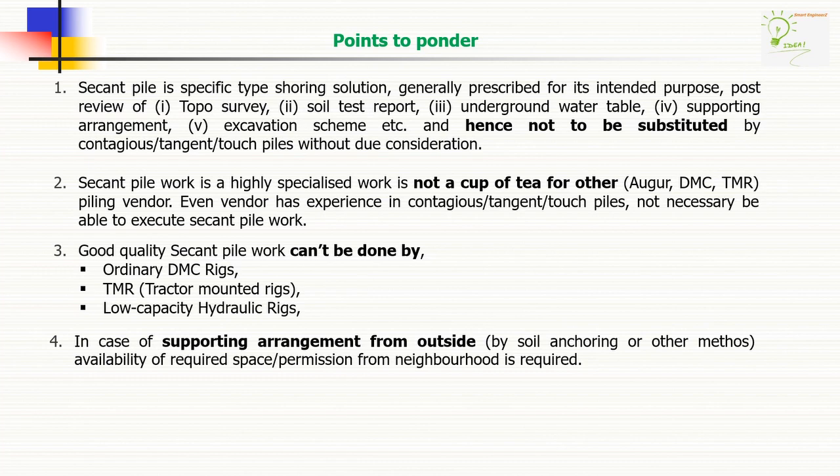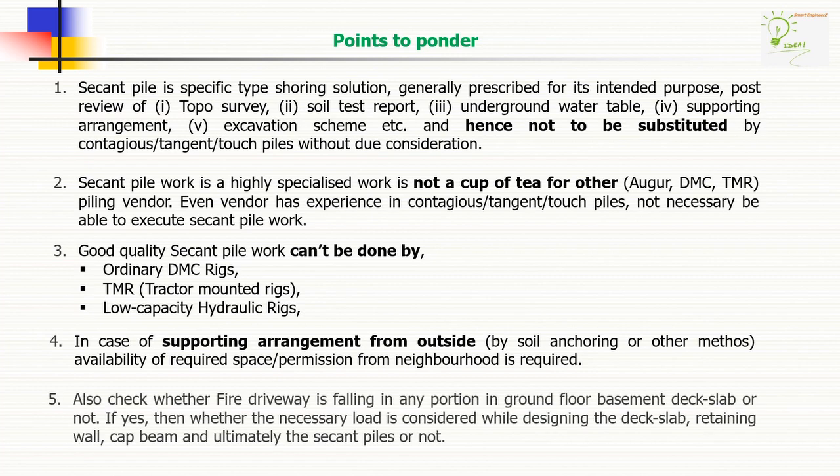In case of supporting arrangement from outside, that is by soil anchoring or other methods, availability of required space or permission from neighborhood is required. Also check whether a fire driveway is falling in any portion of the ground floor basement deck slab or not. If yes, then whether the necessary load is considered during design of the deck slab, retaining wall and cap beam, and ultimately on the secant piles or not.